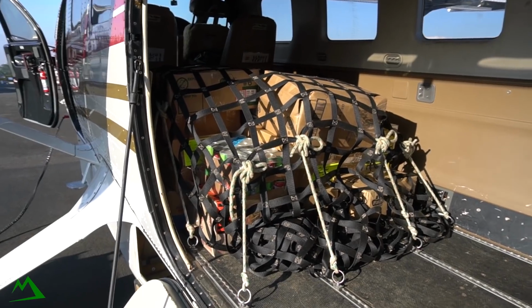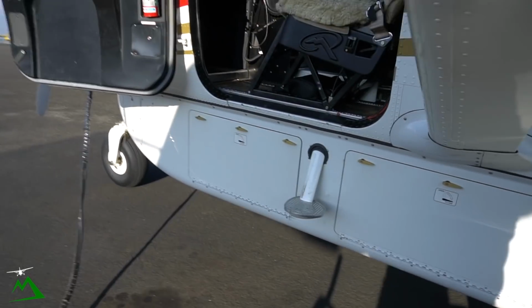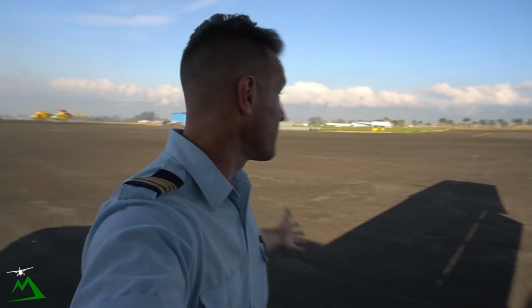All right, well, we've got 450 kgs, a couple hundred here, and another about 250 underneath in these pods. And that is it. Well, as you can see, it's getting brighter, it's beautiful out. Let's go ahead and get on out of here.